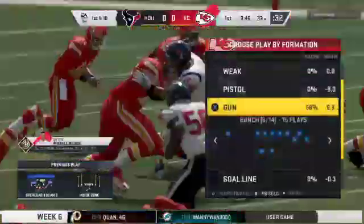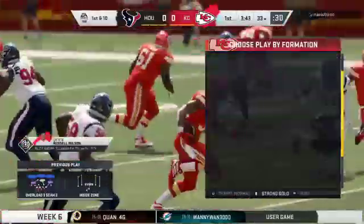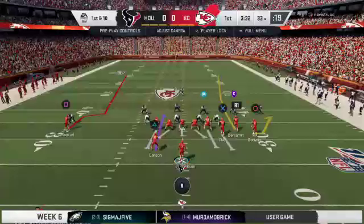It'll be a gain of 10 to start the drive out, and by a few inches, that'll be a first down. So they'll come up 1st and 10 now from the 33.